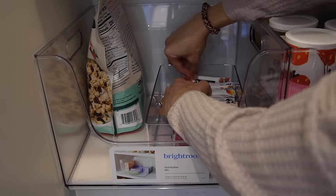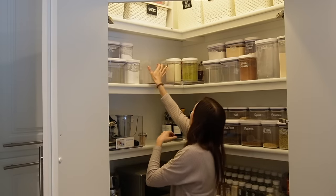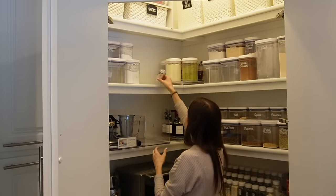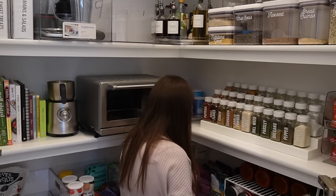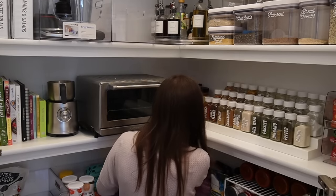Then I had some other small open spaces that couldn't quite fit those large open front bins that I bought, and I found some matching ones that are a little more narrow, so I got those to fill in the extra spaces, and they fit just perfectly. My idea for the one up high was to create a bin for the items that I'm going to use for recipes that week of cooking.